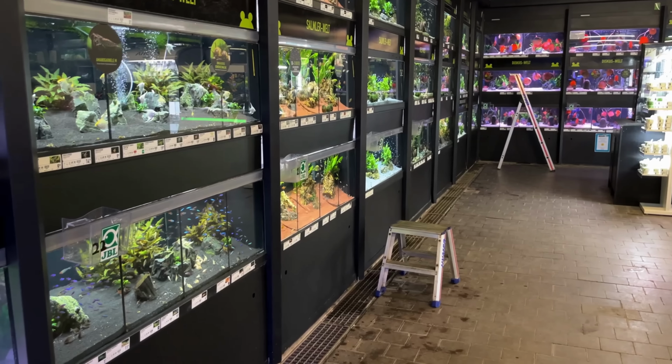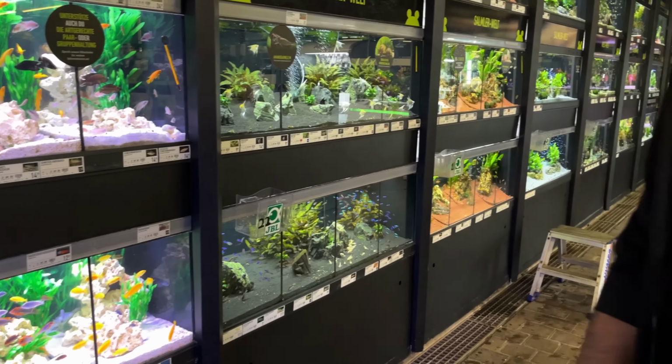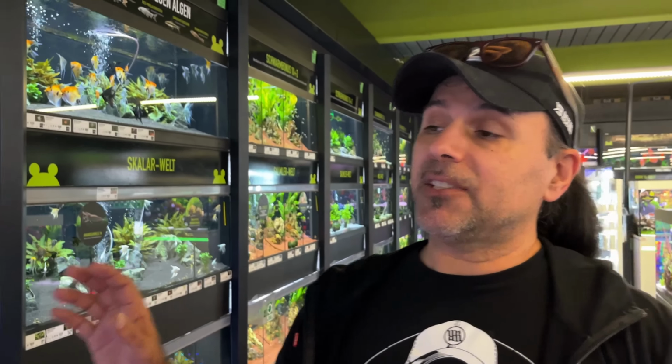I'm always blown away by the quality and the selection. This was a really nice store. What I learned here, and what the owner told me, is that the aquariums always have to look full. Because when the customer comes, he doesn't want to pick the last fish. He wants to pick a fish where there are many, so he can pick out of many. In the beginning, when I started as a student, I was cleaning the tanks. That was my job. So I know what it means.